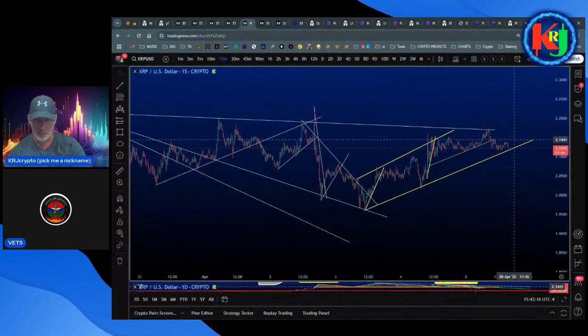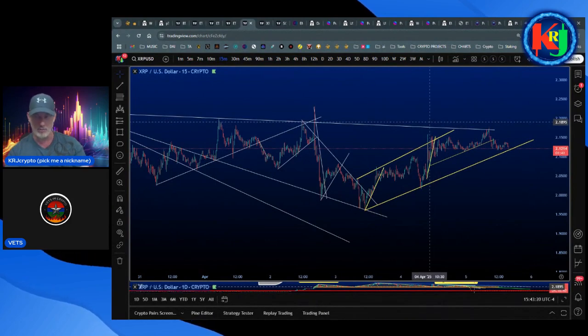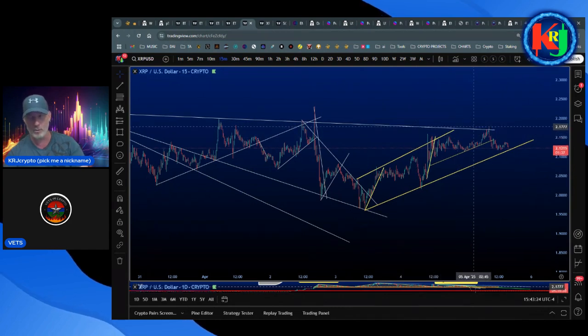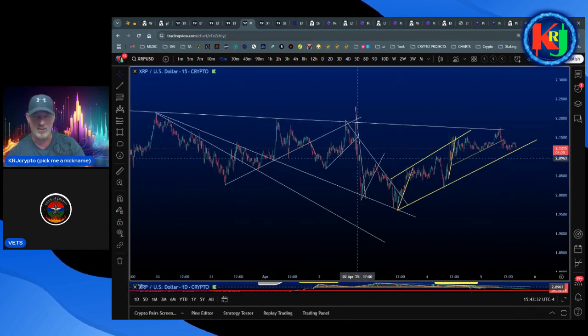If we bounce right here and continue to the upside and we break this, then we're in a bullish reversal pattern. But until we break this white line right here, we ain't going nowhere. So we're looking at the 217 mark. So you start trading above 217, 218, you can start to say we're bullish on the 15-minute.